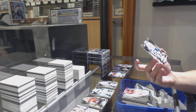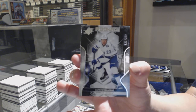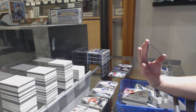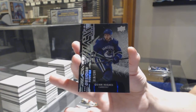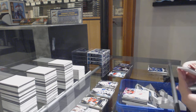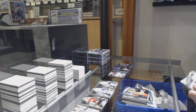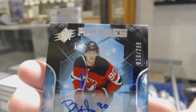We've got a rookie number 23 of 349 for the number 3 spot, Carter Verhaeghe, but that is jersey numbered 23. We've got an Obsidian Rookies numbered 18 of 299, Quinn Hughes, number 18 for the number 8 spot. We've got an Obsidian rookie jersey, Morgan Frost, not numbered. And a rookie auto, numbered 19 of 299 for the number 9 spot, Jesper Boqvist.